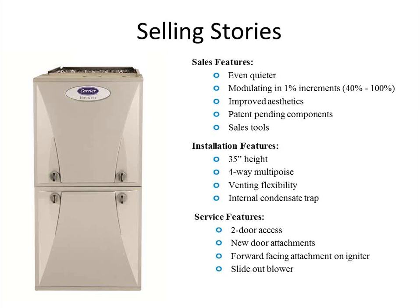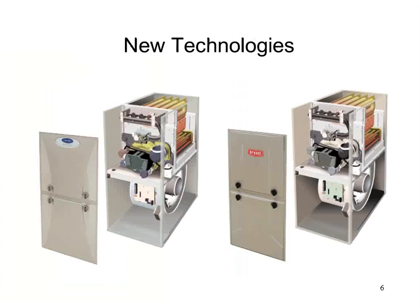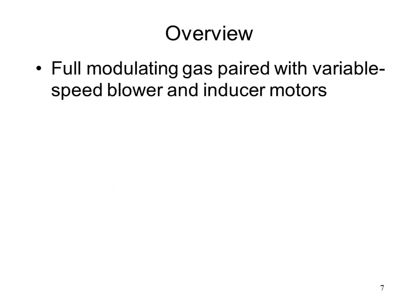So the igniter is a little bit easier to get at. The blower does slide out on rails. I'll show you some of that stuff. It is a fairly service-friendly type unit. And there's the guts of those guys there. We'll go into each piece individually. So we'll talk about heat exchangers, inducer motors, venting, fan access, etc.